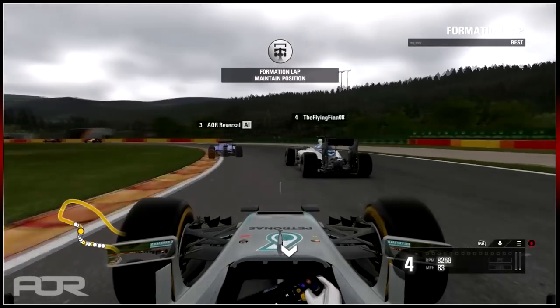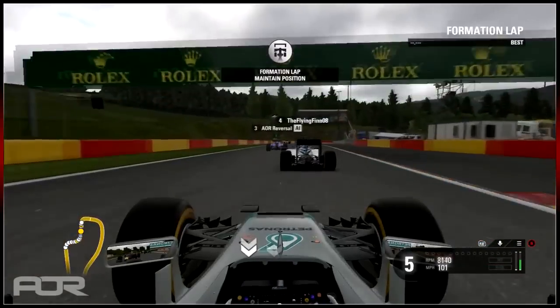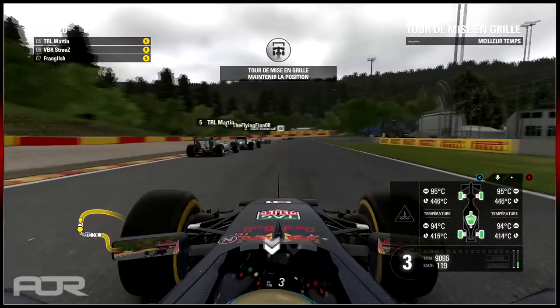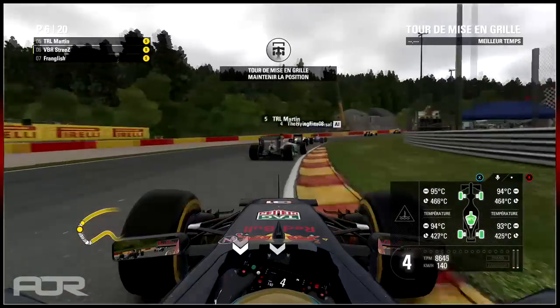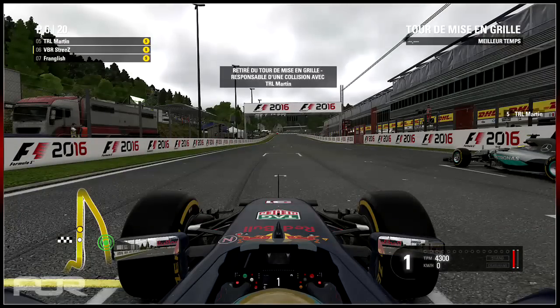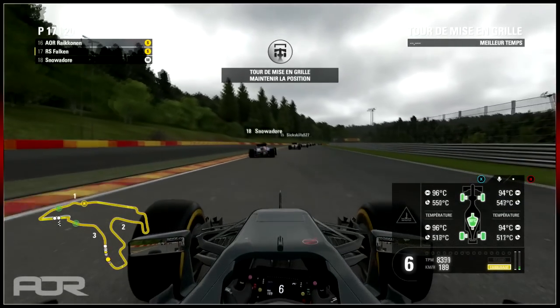On board with the Mercedes, behind your championship leader, the Flying Finn, starting today's race in 4th position, qualified on the soft compound tires. The super soft and medium compound tires are available for today's race, but I have a feeling we're going to be seeing a lot more of the intermediate and full wet tires. And it does appear that TRL Martin is ghosting quite a bit, moving around quite a bit on that formation lap, so hopefully that isn't any sort of foreshadowing of things to come.